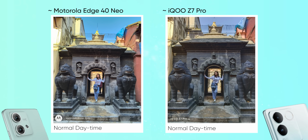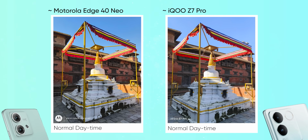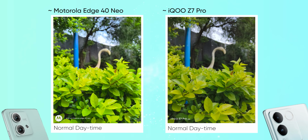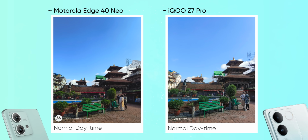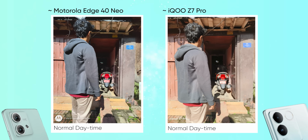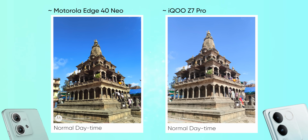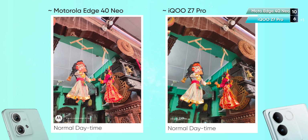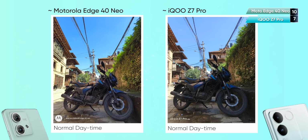Compared to the Edge 40 Neo's daytime photos, which are a little too oversaturated, heavy on contrast, and over-sharpened at times, the Z7 Pro takes much more natural-looking shots. The dynamic range is well preserved and it does not over-process anything. Its images can look somewhat bland in less than favorable lighting conditions, and it does not handle glares very well, but I'd take this guy over the Edge 40 Neo any day of the week.